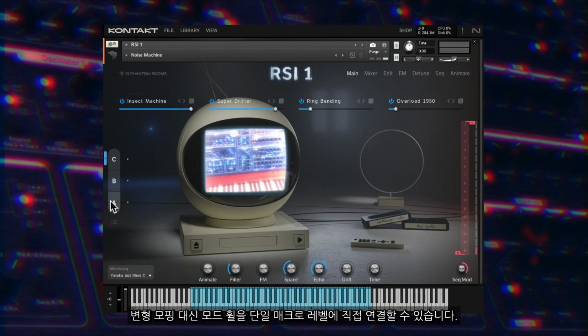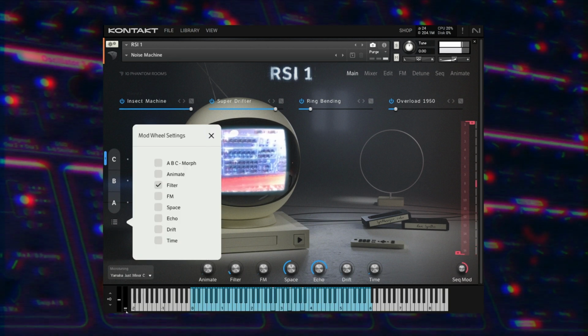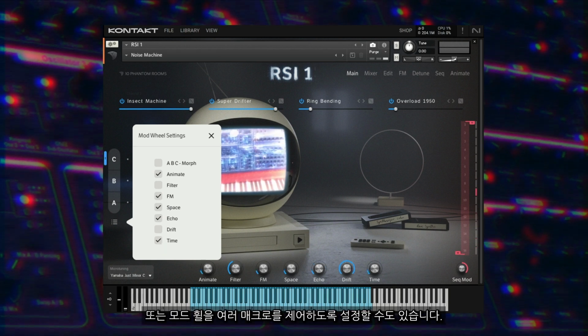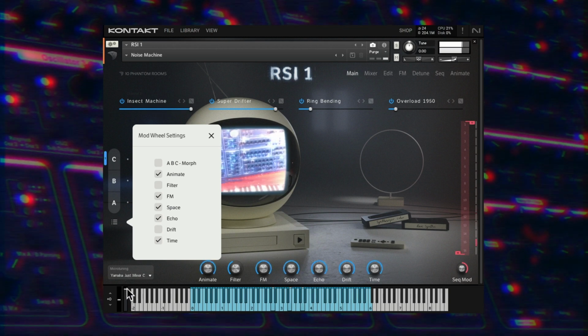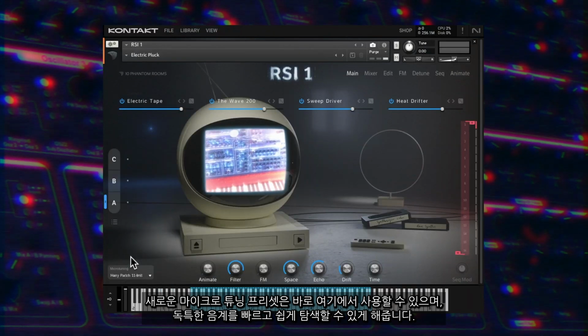Instead of variation morphing, tie the mod wheel directly to a single macro level. Or you can have the mod wheel control multiple macros. The new micro-tuning presets are available just here, and they offer quick and easy routes into unique scales.